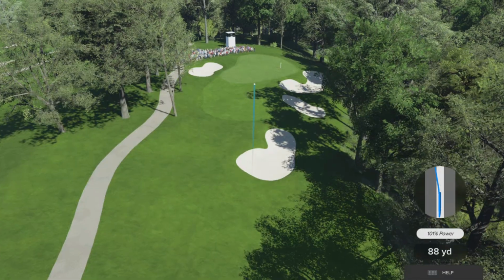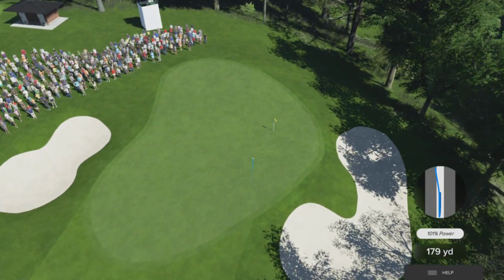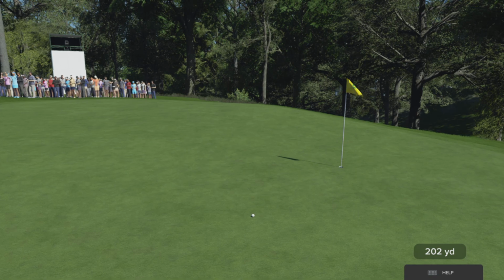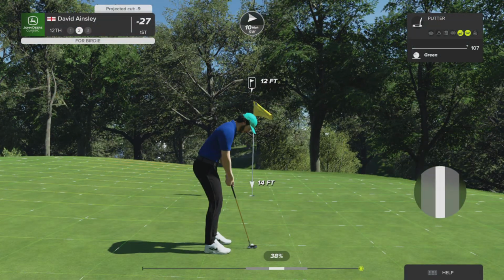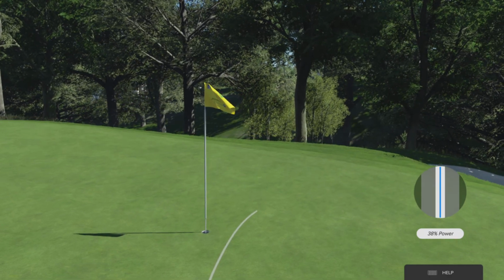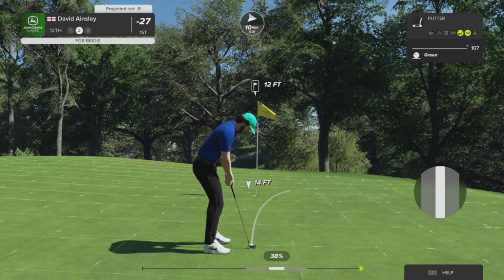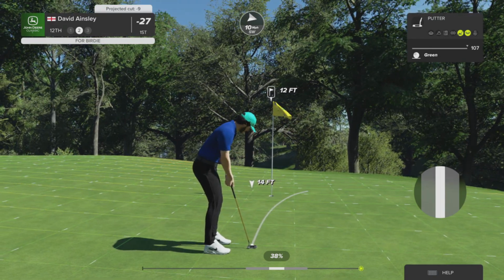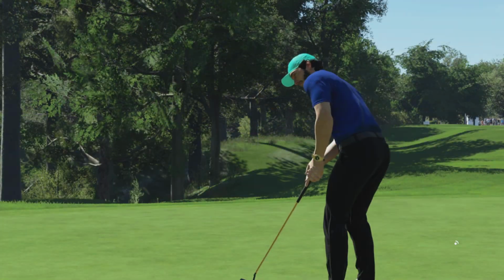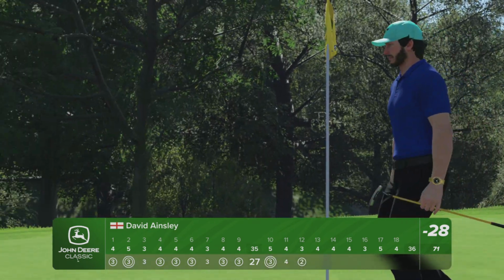Looks to be going with the 5-iron. Outstanding shot. High quality. Be nice to see this one go down. Let's see if they make it. Go on, get in the hole. Well, you're going to be hard to catch now if you keep making putts like that.